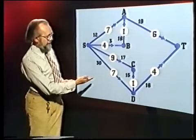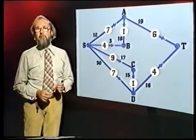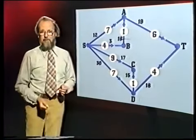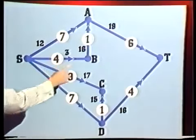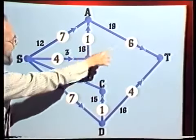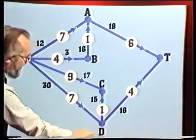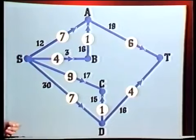modified network. And if we assume that the drivers have been warned about the state of the town, it's reasonable to suppose that they'll then try for the shortest route through this network. Well, in fact, you can see that there are now 2 shortest routes. There's S, B, A, T, length 4 plus 1 plus 6, which is 11. And we also have S, D, T, also of length 11. So presumably, extra traffic will spill into one or more likely both of these routes.